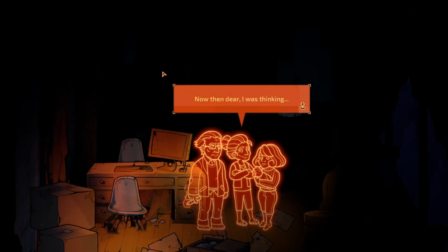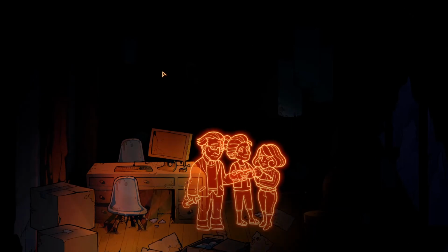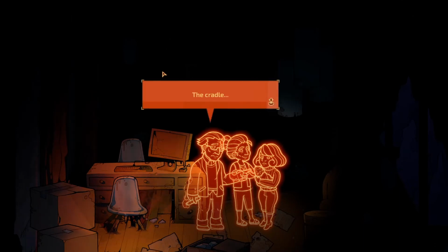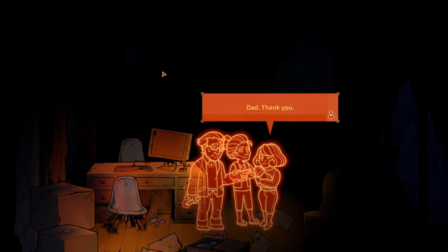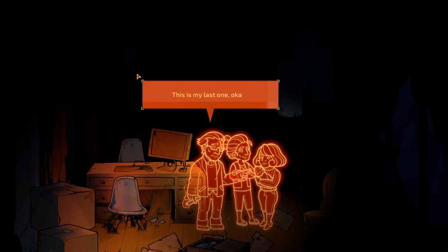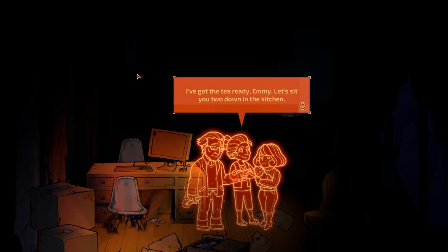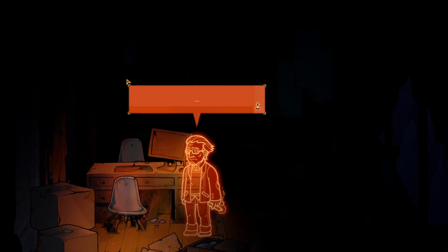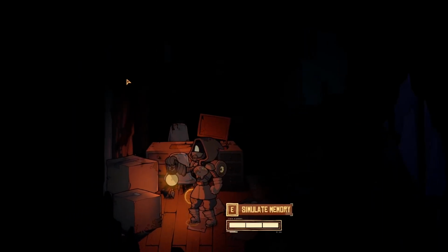Now then, dear, I was thinking, where to put the cradle? Huh? Oh, what a strong grip you have. He likes you. The cradle, dear? Well, the cradle should go in Emmy's room, of course. He'll need to be with his mother, Ada. Right, yes, of course he will. He'll have everything he needs here. Dad, thank you. Oh, he's coughing up a storm. Ernest, I thought you quit smoking those horrid things. This is my last one, okay? I've got the tea ready, Emmy. Let's sit you two down in the kitchen. Ernest, you'll come get us once you've got Emmy's old room cleaned out. Yes, dear, I will. Yep, time to quit.